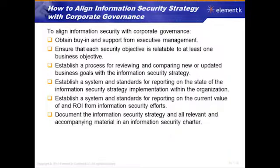How to align information security strategy with corporate governance. You have to get the buy-in from management. If management isn't thinking security is a good idea, it's not going to happen. They have to buy in, they have to back it, support it financially and verbally. They have to be there talking about what a good idea it is.